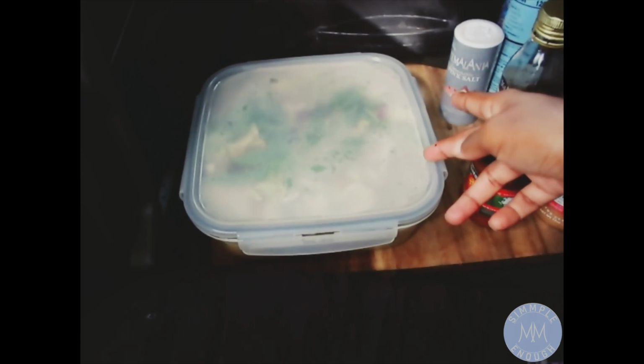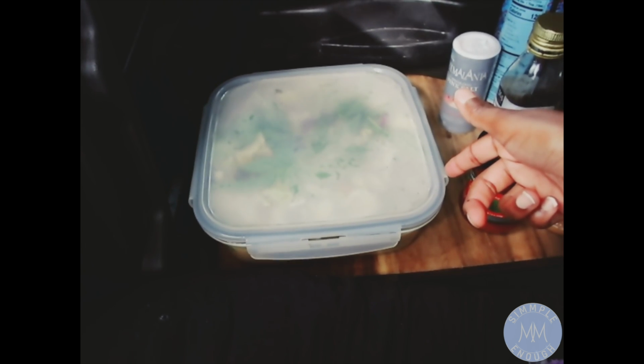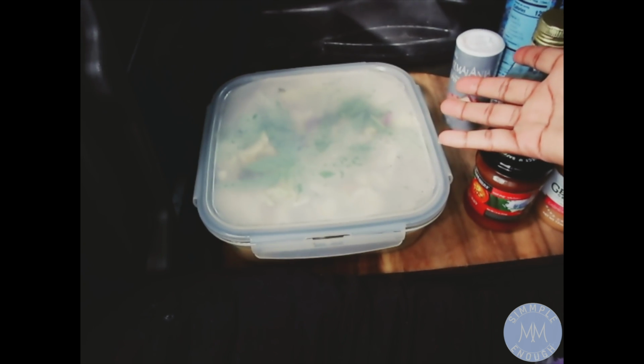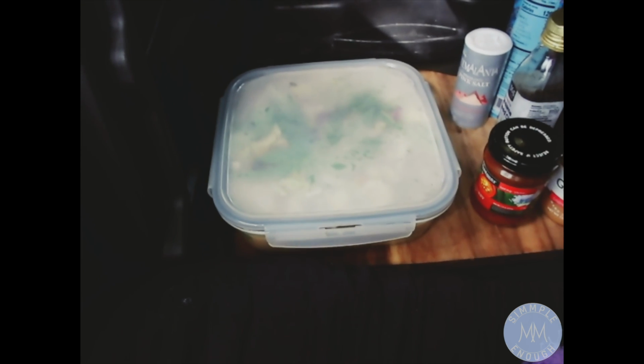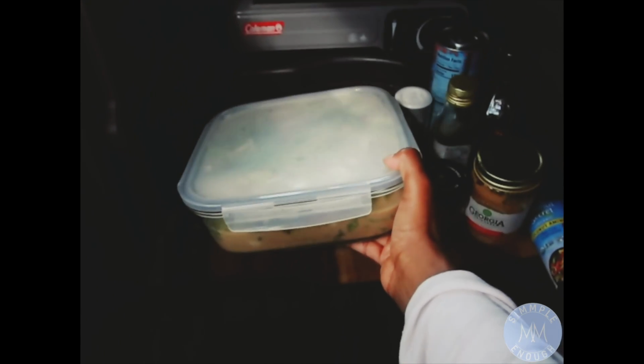Because one time I cooked something and this container wasn't that full. I didn't cook enough, and I got like 3.5 meals out of it. So I always try to make sure this thing is completely full. It's so heavy. It might not look like a lot, but it's a good sized container.